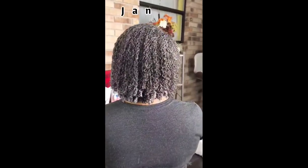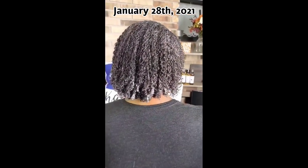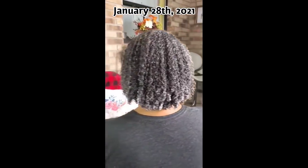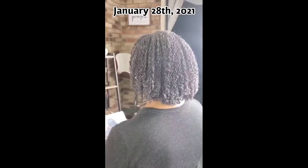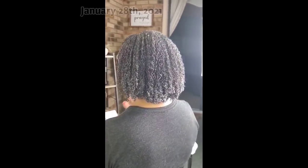Family, this is how my Aunt Nicole's hair was looking when I started her first treatment, when I personally started doing her hair. She has been natural for 30-plus years, but she normally straightens and blow-dries her hair. So on January 28th, this is her first intense treatment that I did for her using my hair routine, and this is how her hair is looking.